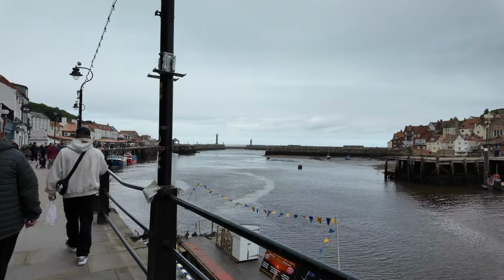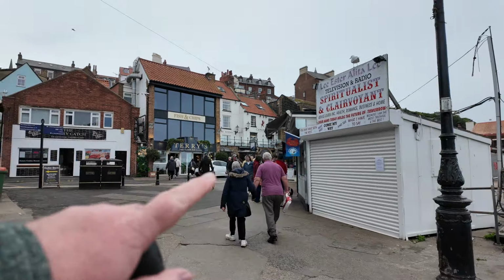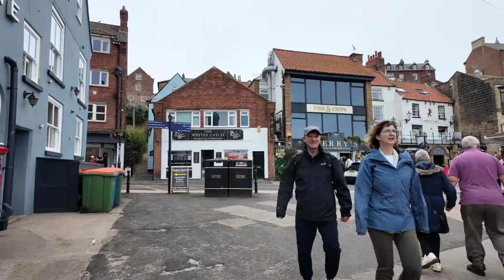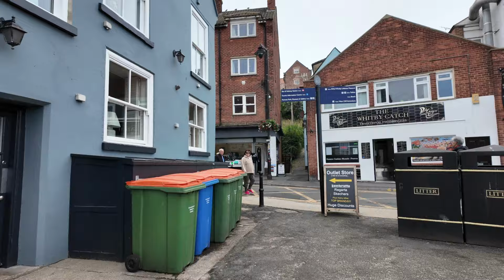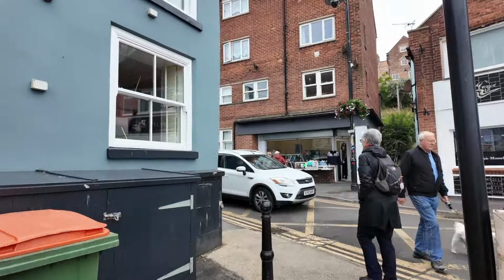The tide's out, look at the mud flats over there. And over there, there's the pier. That was in the last pub crawl video. So we're not going there. But people recommended the Ship, so let's get in from the back street side.